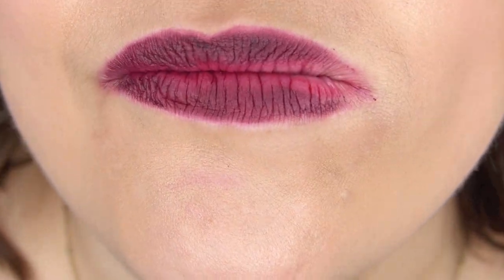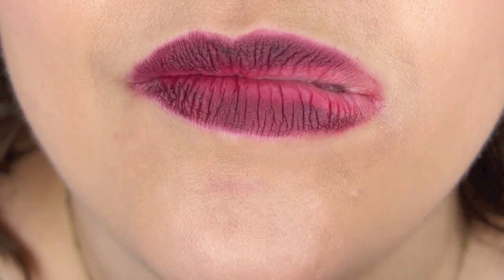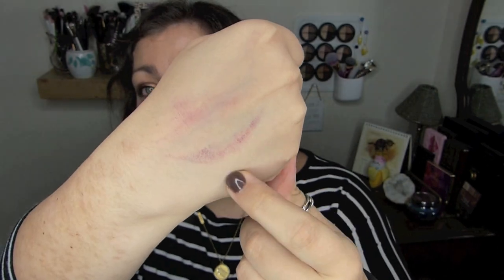This is definitely not a transfer-proof lip formula. I don't think it claimed to be, but you can see. Yeah, maybe with the ring light, there we go. It certainly does transfer. I will say though, I am pleasantly surprised with the lip product, just in the sense that my lips hardly ever felt dry today. Like, barely, barely, barely. And if they did feel a little bit dry, you can lick your lips and you're totally fine then.